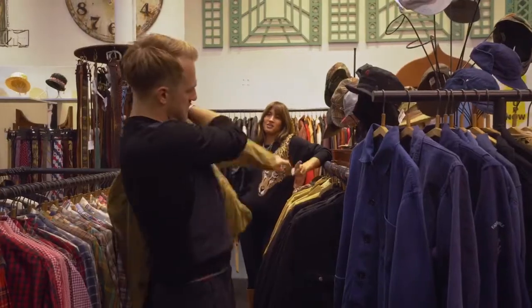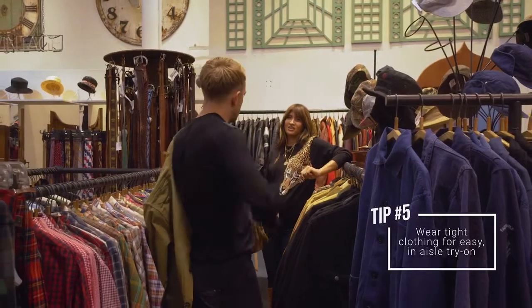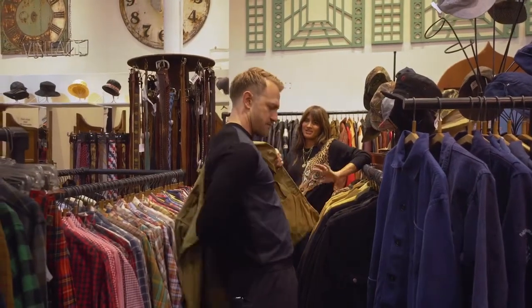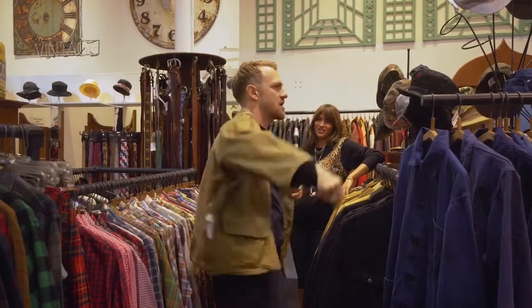Totally. Another thing when you're vintage shopping, wear tight clothing. I like to just throw stuff on over, so you don't have to deal with it. Who has time to try everything on in a dressing room? I like this on you.